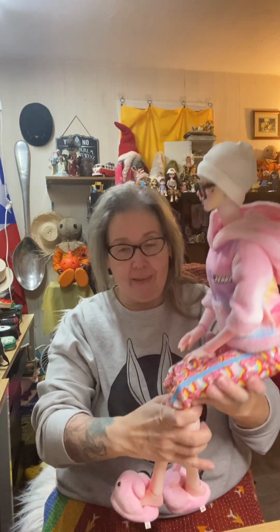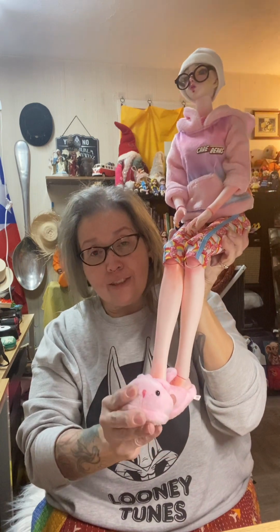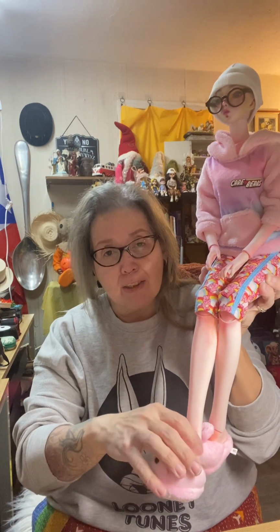So here she is. I haven't named her yet, and she is wearing her little, what do you call these, beanies? Because she is completely bald at this point, until I get a wig for her. But here she is. The slippers were sent as an extra. These were not in the whole package, but the person sent them to us, and I think they're adorable. So she's got her little slippers, and then this is Pepper's outfit.